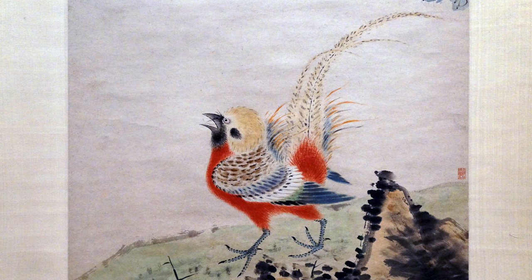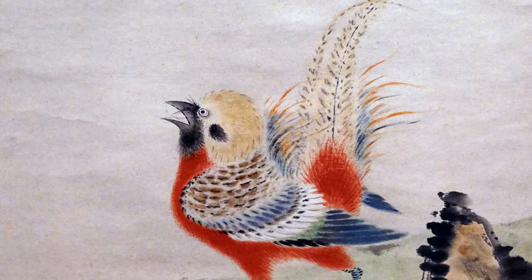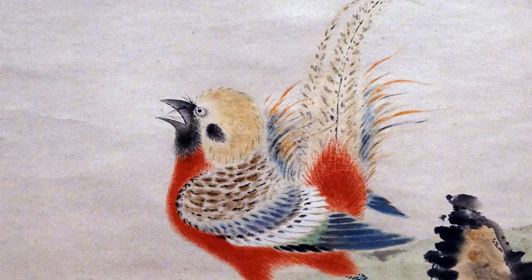He has a tuft of gold on his head and a wisp of gold feathers on his tail, but the body itself is red with some touches of blue on the wings. This bird with his mouth open seems to be calling out. And regal, and probably very attractive to the newly wealthy merchant class of the 18th century.